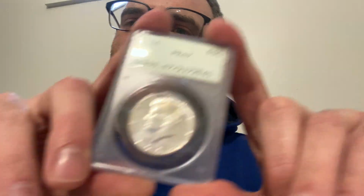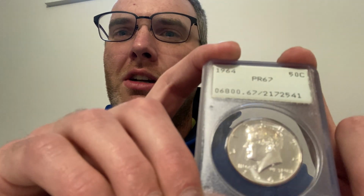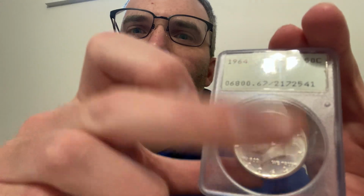This one I got a Rattler 1964 Kennedy. It's a Proof 67. Not sure if you can see it, but I think it's Cameo. Let's see here. The camera's over here. I don't think you can exactly see it, but it's Cameo. And for those who don't know Cameo, it's going to have a real nice layer of frosting out in the fields there.